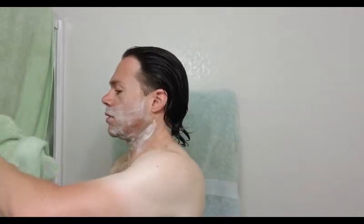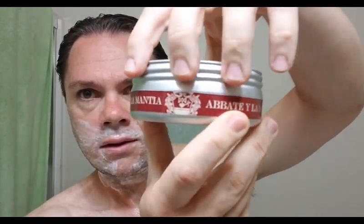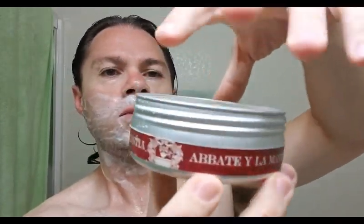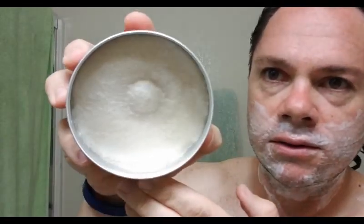Now that I have the room water empty, let me show you the packaging really quick of this soap. Dry my hands off. All right, so look at this. Can you guys see that? Really, really nice. And then there's this soap. It's soft too, so I'm going to have to load it pretty carefully.